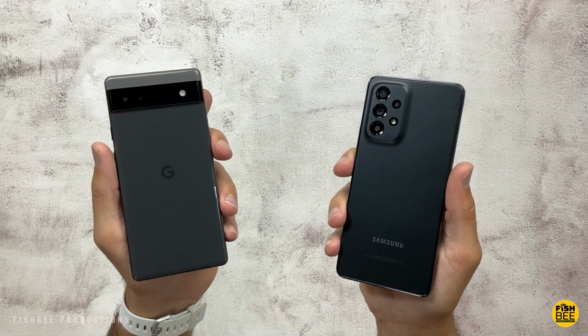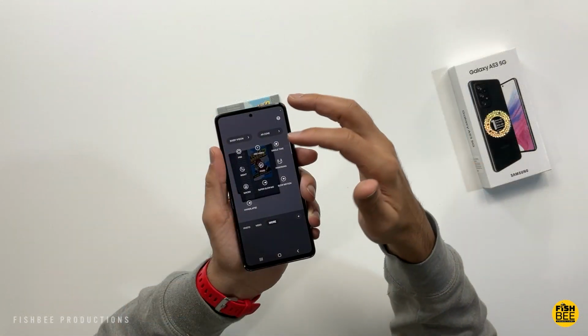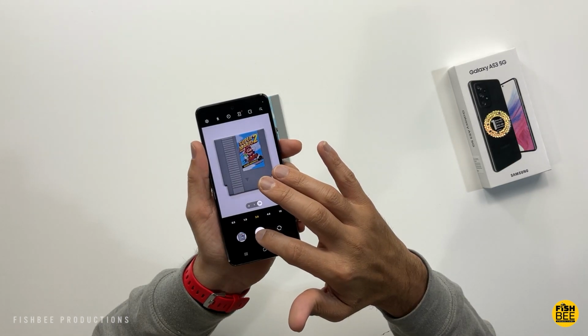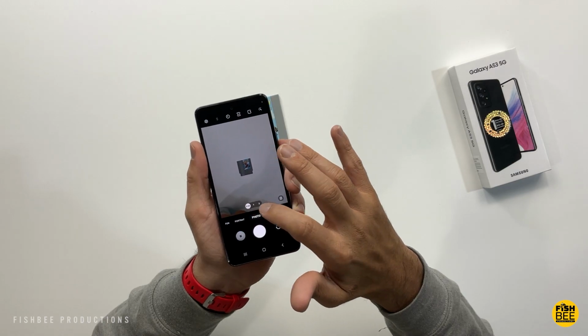Both of these phones are pretty good when it comes to cameras. You get four cameras on the back of the A53 5G. There's a 12.2 megapixel ultra wide, 64 megapixel main camera, a 5 megapixel macro, and a 5 megapixel depth lens.